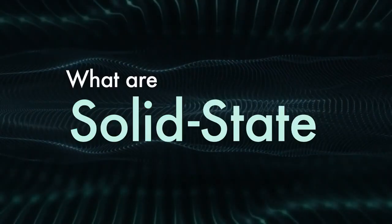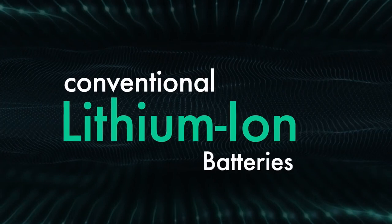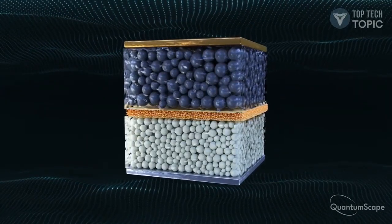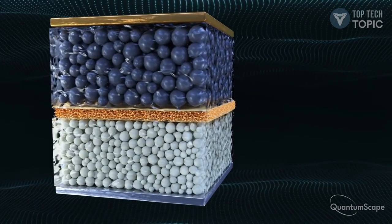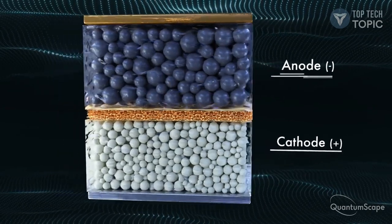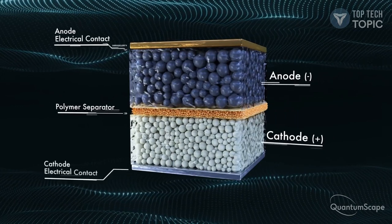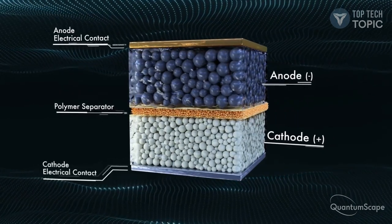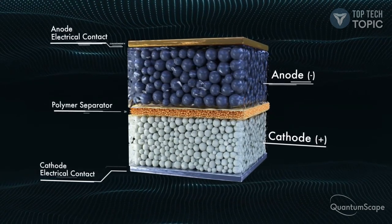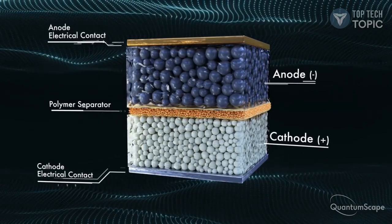What are solid-state lithium metal batteries? Let's start by looking at conventional lithium-ion batteries. A conventional lithium-ion battery cell consists of 3 main layers: a positive electrode or cathode, a negative electrode or anode, a porous polymer separator that keeps the electrodes apart, and 2 electrical contacts, 1 at each electrode. The electrodes are made of particles of material capable of storing energy.